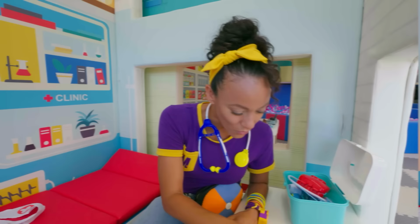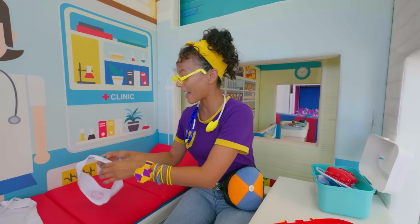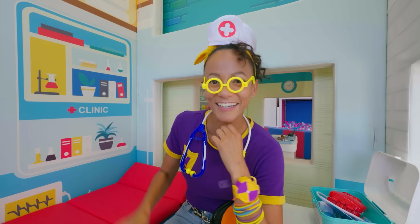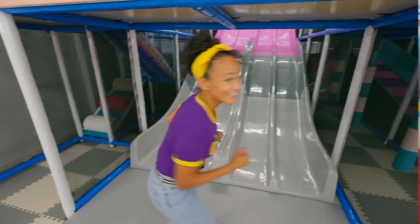Ooh, and look, there's some glasses. One of my favorite colors too. Yellow. And look, you can dress up like a doctor. So official. And a little hat. Whoa, how do I look? Dr. Meekah. Okay, so this is definitely where the stethoscope goes. Okay, let's just clean up and go back to the slide. Come on. I'm so excited to see what the next item is.